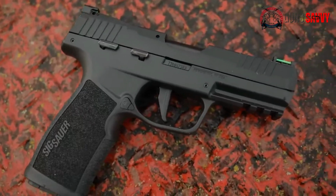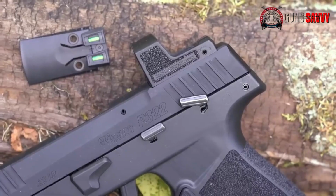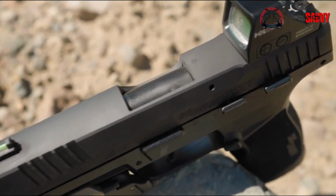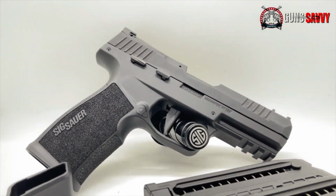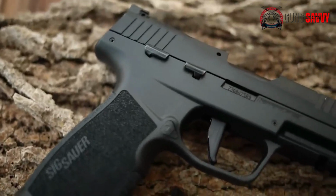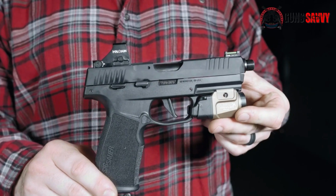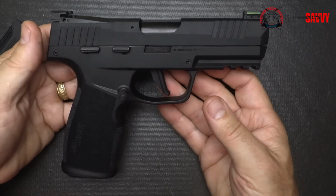The P322 comes with good iron sights, but can also easily be fitted with a Romeo Zero red dot sight. Considering the prevalence of red dot sights on pistols, it's a great training tool for the new shooter. I found the P322 to be quite reliable, but it doesn't have the same heft that some of the classic .22 pistols have. It might not be an heirloom pistol, but for the beginner, it makes a great plinker and trainer.